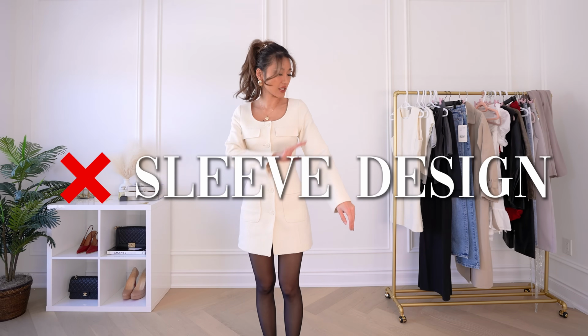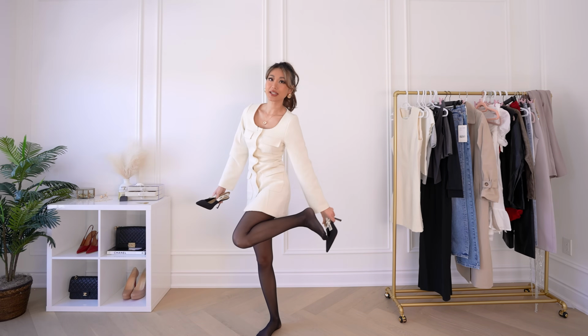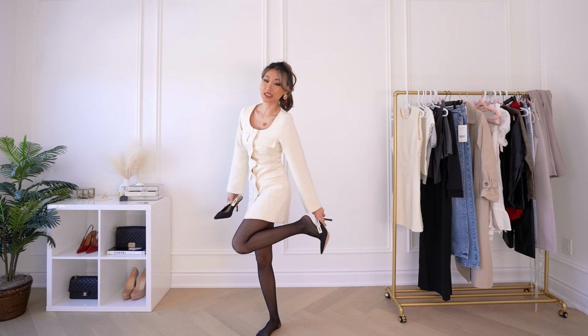Not a fan of the sleeves though. I feel like the sleeves could have been slimmer through the upper area here, and then on the lower arm you can flare out like this. This is making me feel like a classy lady, so I'm gonna go with my Dior slingbacks.